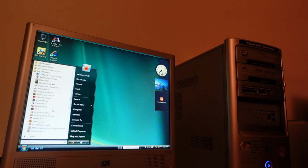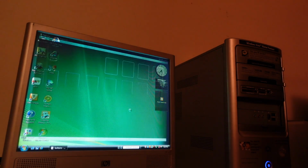Kind of just been messing around with it still, but I haven't had any issues with the Windows Vista being unstable or anything like that. And I think part of that is just because I am not doing anything super crazy. So of course we have Solitaire.